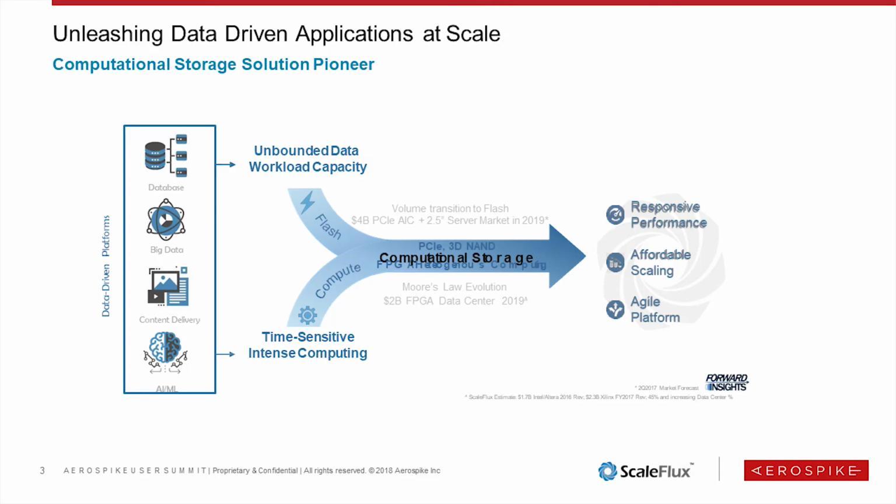our approach is solving the bottleneck at the storage side and computing side simultaneously, and that forms the idea of computational storage. It's actually not a new idea. It's just that flash and SSDs are now widely available in the market, and Moore's law is slowing down, so now is the great time to have computational storage in the industry. And this will give you a much faster response, drive your infrastructure costs down, and give the agility to adapt to more applications.